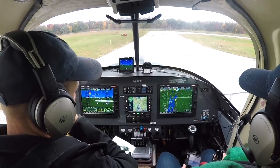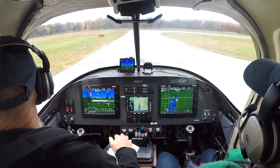Franklin County Drive, Experimental 95 Victor Tango departing runway 1, left-hand turnout, Franklin County.